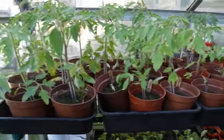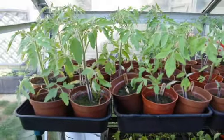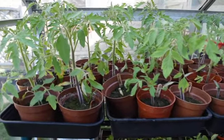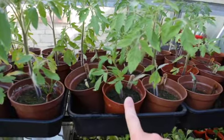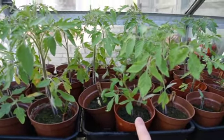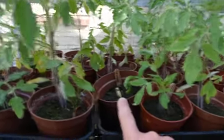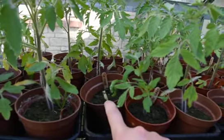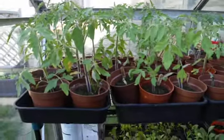There's 4 different varieties in here. I've got Gardener's Delight, because who doesn't? Orange Banana, because that's my favourite. Oxheart, which is a... I'm not sure if Oxheart is a tomato variety on its own actually. I was going to say beef tomato, but I think maybe that's wrong. And I've got Ananas, which was a gift and I'm not too sure much about it. But there we go.